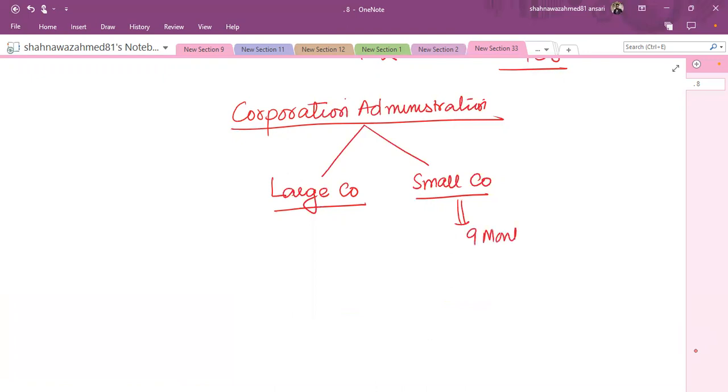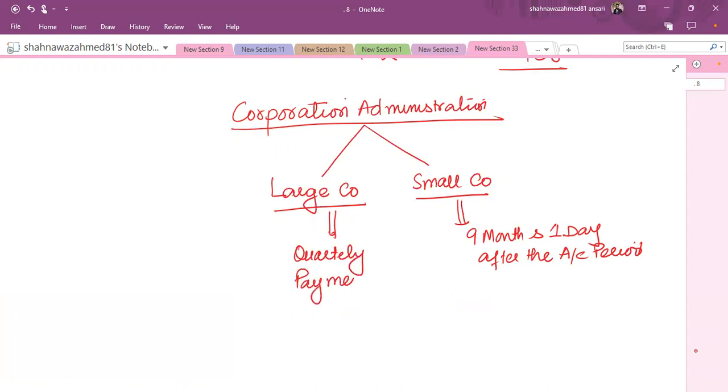a small company pays tax 9 months and 1 day after the accounting period, and a large company has to pay quarterly payments in installments.